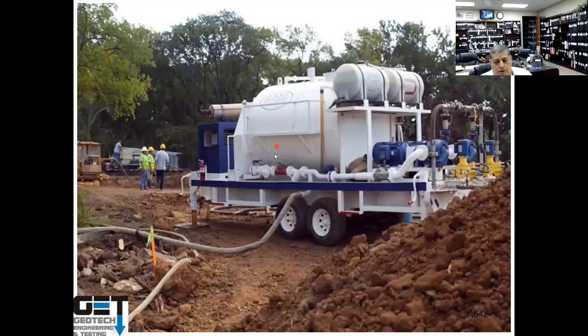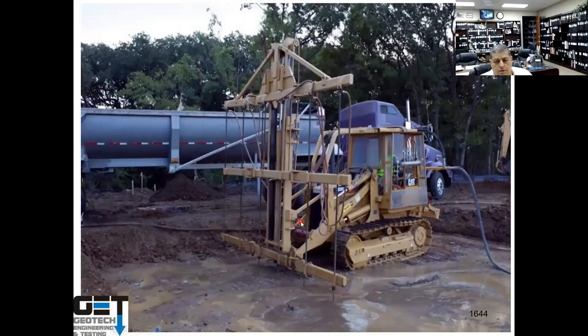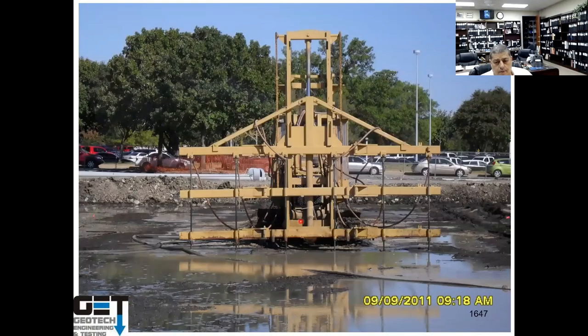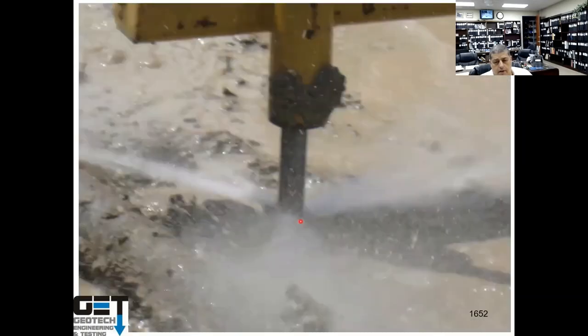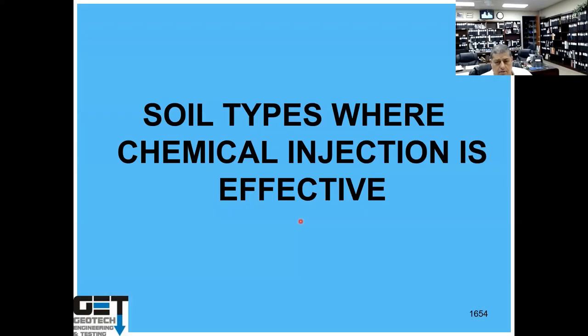Here's another chemical injection. It's basically sulfuric acid, very low grade, very diluted. You mix it with water and inject it into the soil. What it does is reduce the negative charge on the clay platelets, so it doesn't absorb water as much, and it makes the soil non-expansive. You can do it by hand.